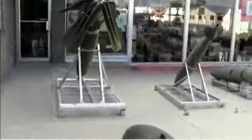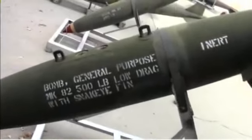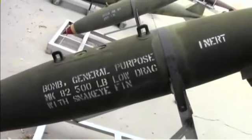Bombs. Bomb, general purpose. 500-pound low drag with snake eye fin. Looking in here.